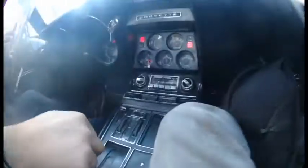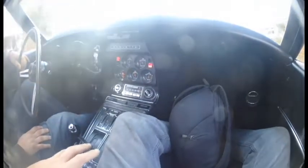Nice and straight down the road. Step on the brakes, it brakes. Yeah, nice and straight. It's not pulling or anything. That glare is killing me. Yeah, no, we're good. Seems to ride really nice. This would have a Turbo 350, right? Sure, yeah, that would be it.